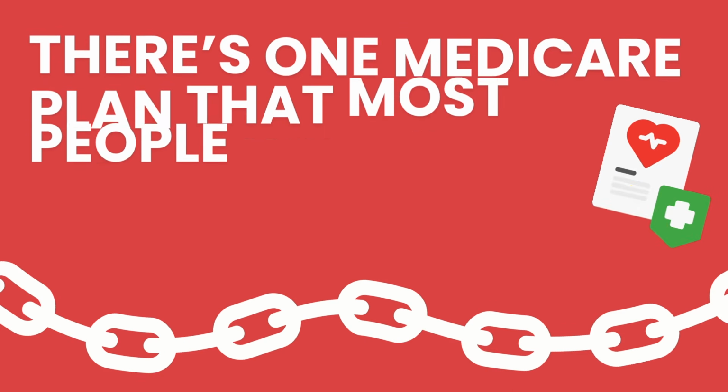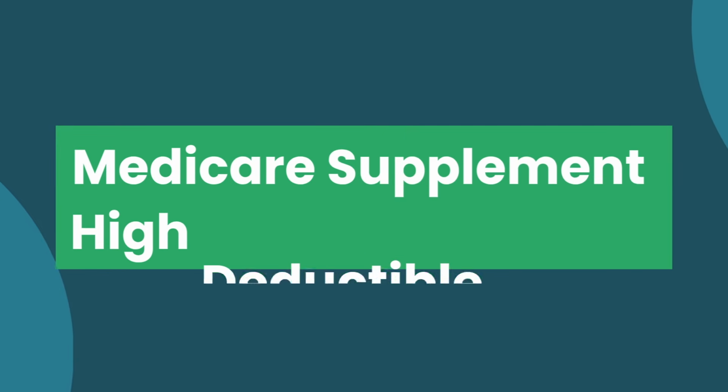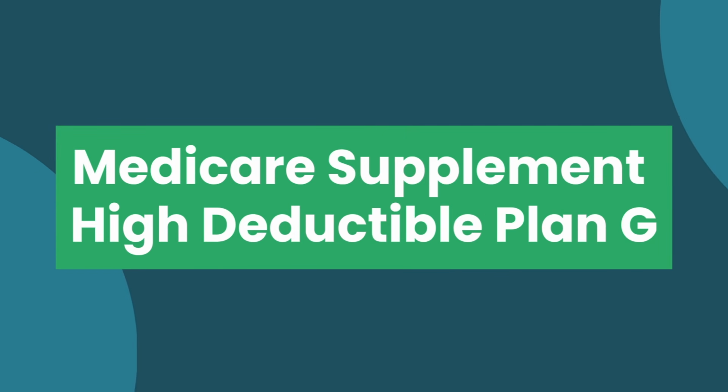You know, there's one Medicare plan that most people will never tell you about. YouTubers normally don't want to tell you about it because it pays the lowest commissions. And the plan I'm talking about is the Medicare Supplement High Deductible Plan G. And here's how it works.